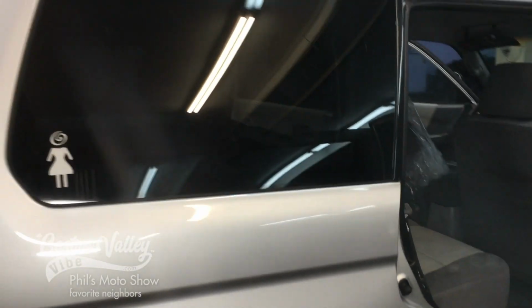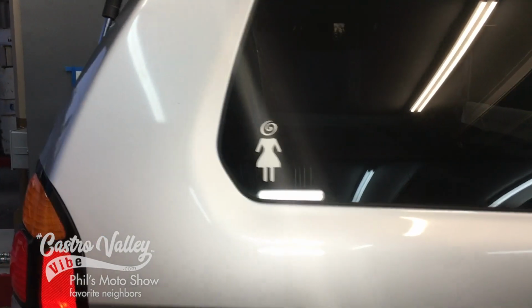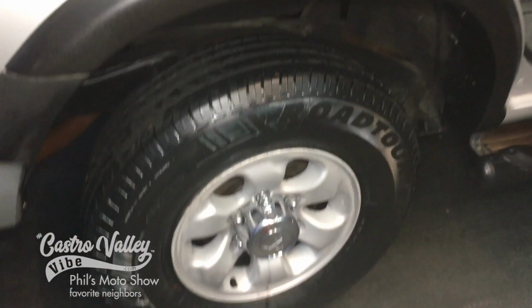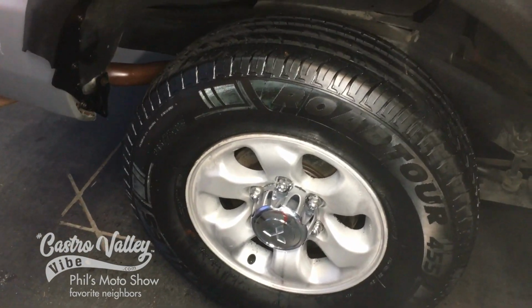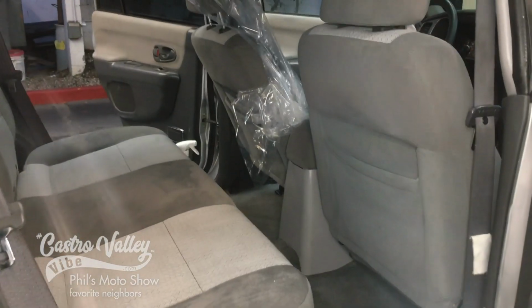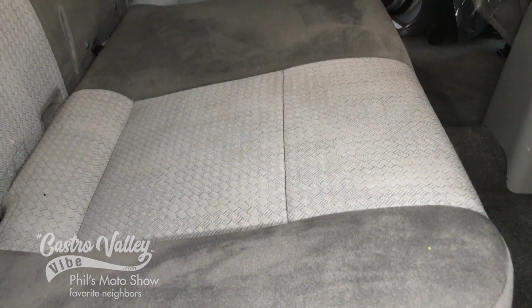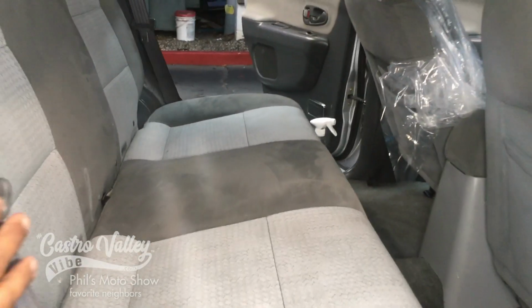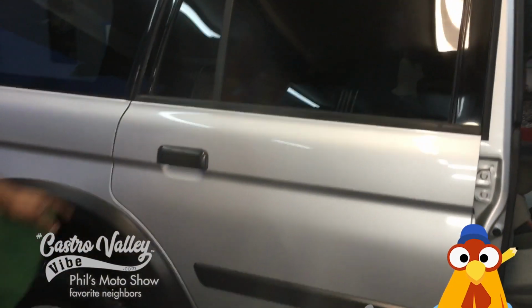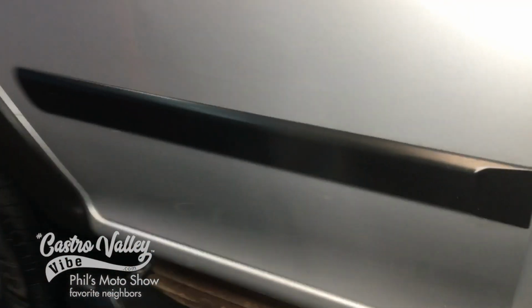Look at the side. The windows are so polished. I don't think they've been that clean since brand new. Clay, polish, wax was done on the outside. The wheels, we used special acid to clean the rims the best that we could. Tire dressing, obviously, on the tires to look so shiny. Look at that. The inside, steam clean. We use a steam clean machine first to loosen up all the dirt and grime that normally is sitting for a while, and then we do an extraction with an extractor machine. Look at that. Shiny. All the moldings, we got some dressing on the moldings as well.